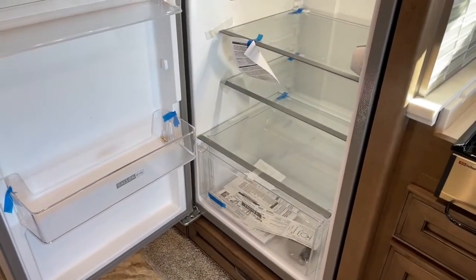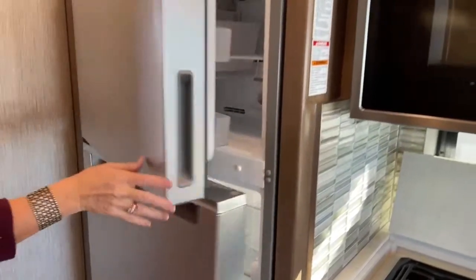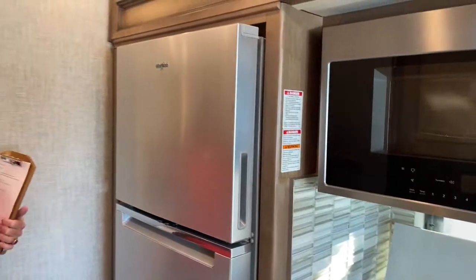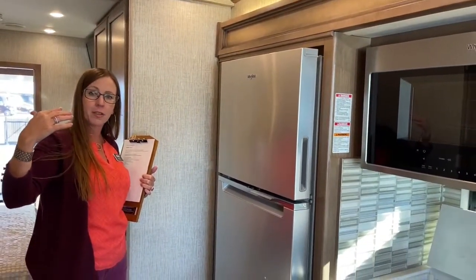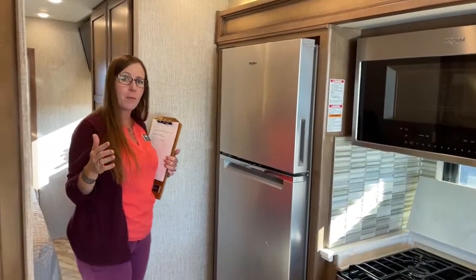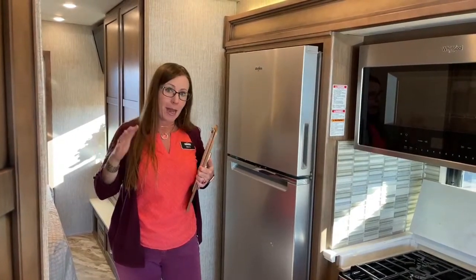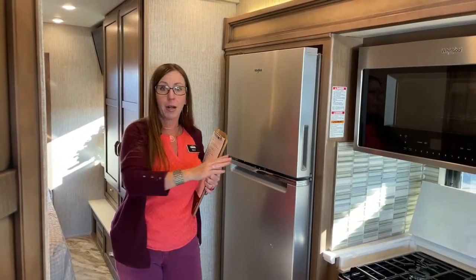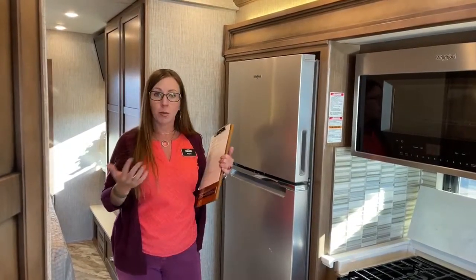So that's really nice. For those of you that are interested in doing any kind of boondocking, this coach is pre-wired for solar. So if you had solar panels installed on top of this coach, we usually run about 3 175 watt panels for 525 watts of solar. That would give you enough power to keep your refrigerator running, to charge your electric devices while you were boondocking without needing to run your generator.